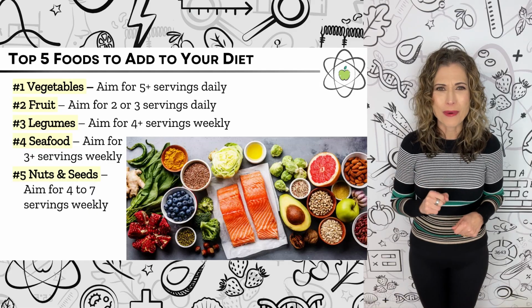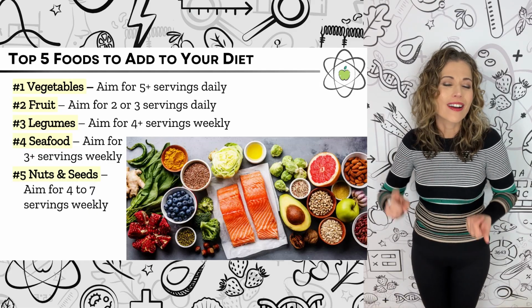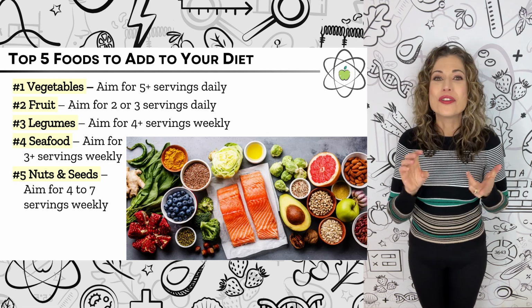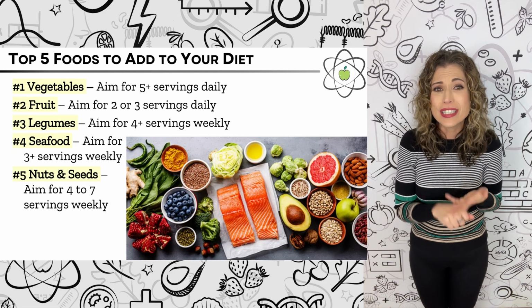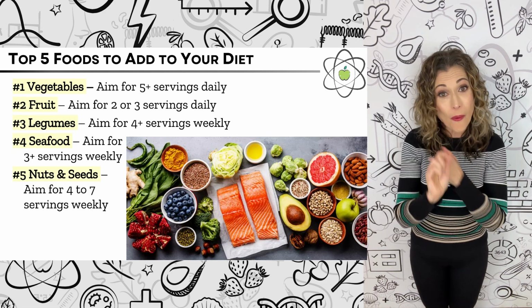Adding one or more of these 5 common foods that are backed by scientific research will improve your diet, boost your nutrition, and lead to better health outcomes. I won't make you wait. The 5 foods to add are any vegetables you like, your favorite fruit, any variety of legume, any and all seafood, and nuts or seeds, or both.